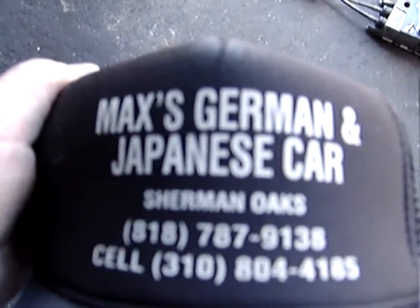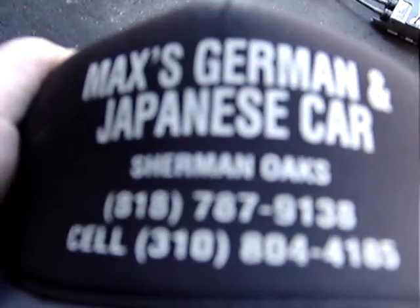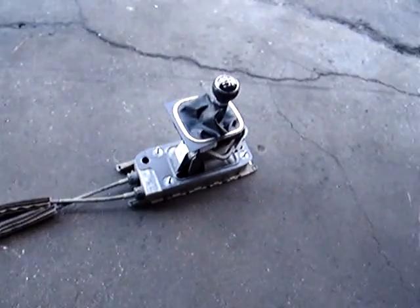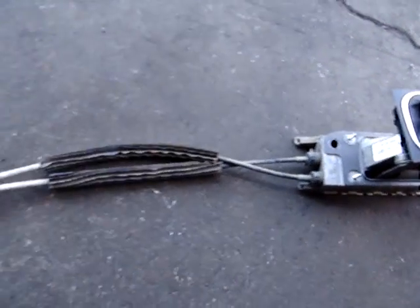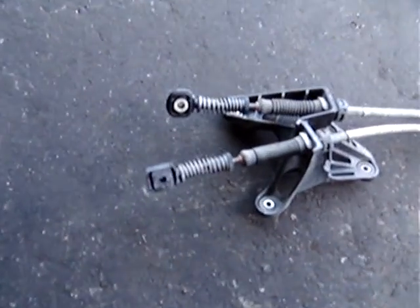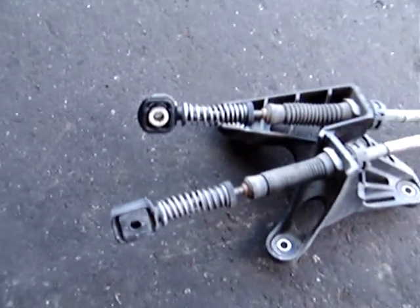Hi, Max, a German Japanese car. Call 310-804-4185. Okay, this is an '07 Volkswagen Jetta complete shifter box with cables and the spring-loaded connectors, $100.